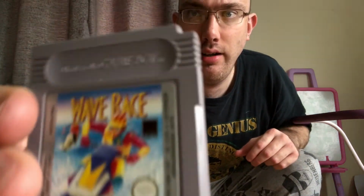And the next one is another game I like. But this is the original Wave Race on the Game Boy. So there we go. Another game that I really like. Super fun speedboat game. Just to show you the condition of the cart there.